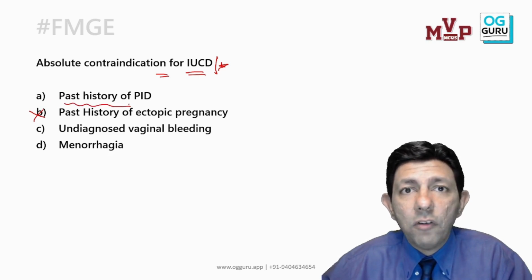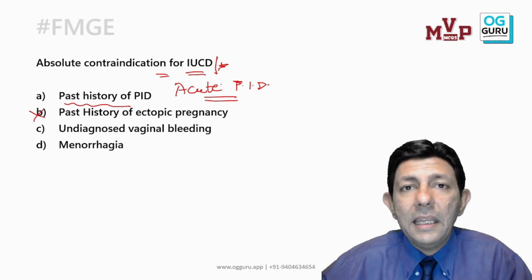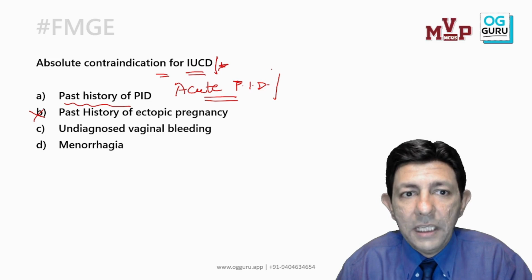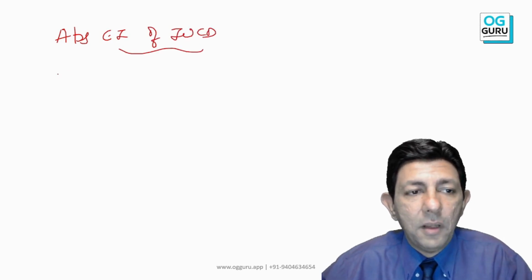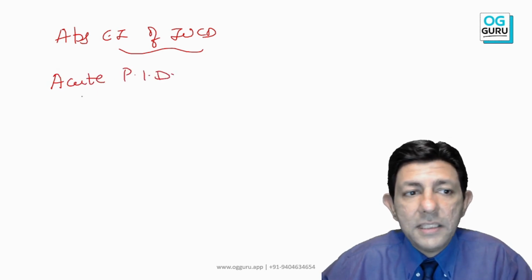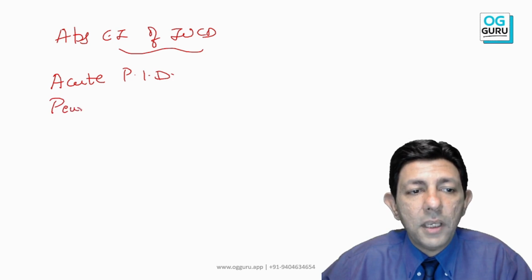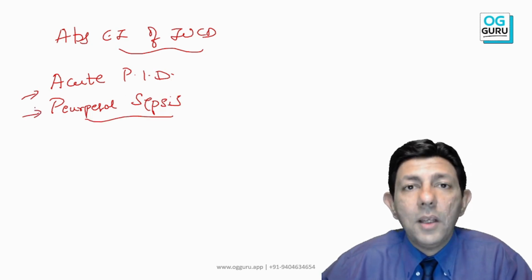Similarly, past history of PID is not. But if there's an acute pelvic inflammatory disease, a current PID, then in active infection, any active infection, I cannot insert IUCD. So if I have to put down the absolute contraindications of IUCD in a table form, remember, 1 is acute pelvic inflammatory disease, second puerperal sepsis, because any sepsis, infection, current STDs, all that. So puerperal sepsis. What else?